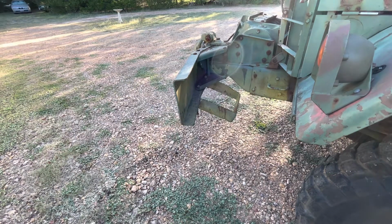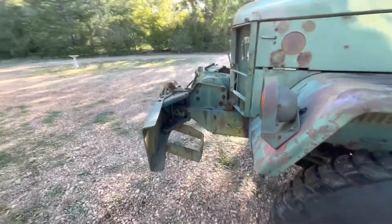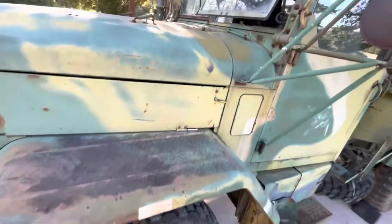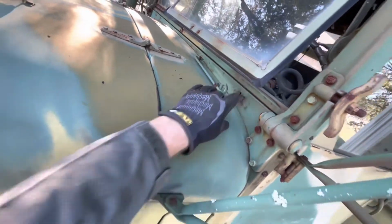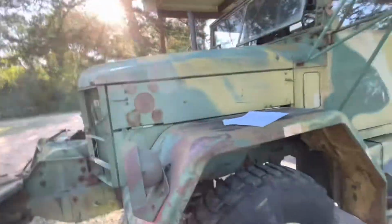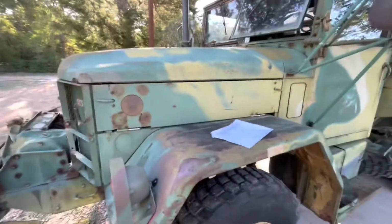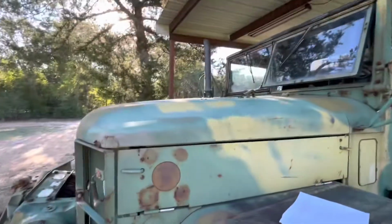All right, now I gotta figure out how to do this without dropping the phone. All right, let's talk about something. Right here, this thing here. That is the hood support rod. I'll be connecting that in a second once I crawl up here. I'll bring the camera in closer too.